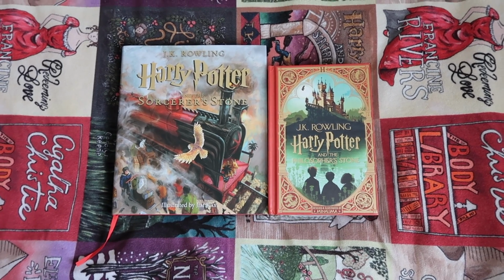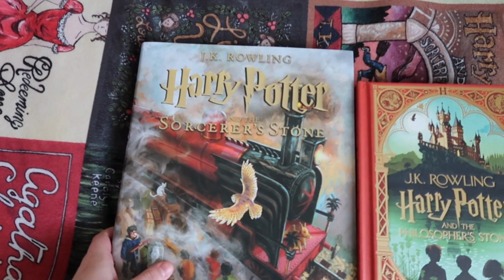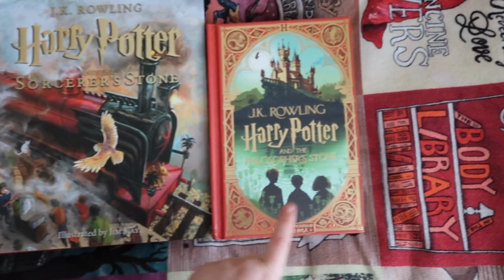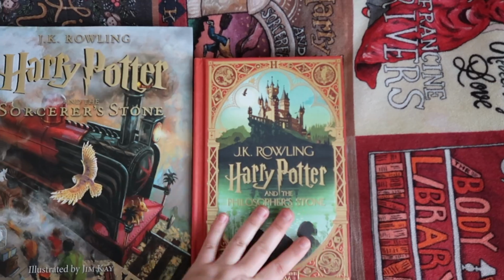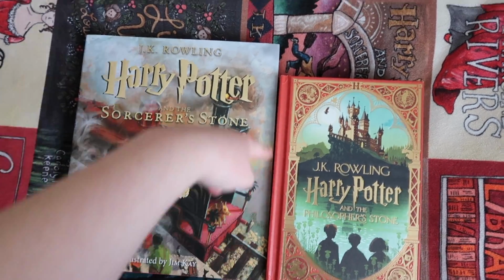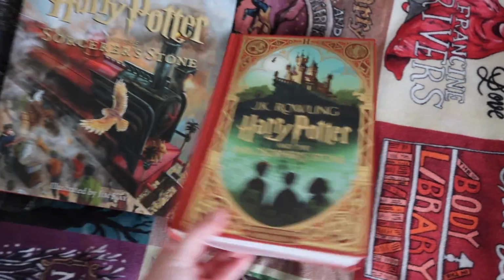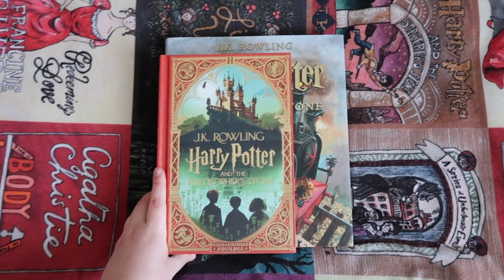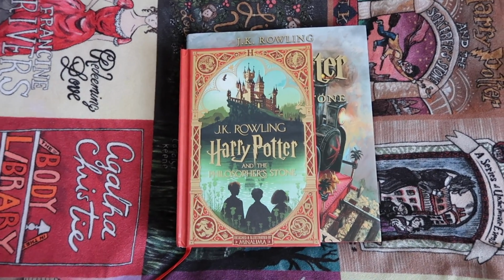Here is a size comparison. This is the Jim Kay illustrated edition of the Sorcerer's Stone. That is how big it is. Here is the Philosopher's Stone, as well as the Sorcerer's Stone edition. They're both the same size. The size isn't actually that much smaller in height. There's just a little chunk missing here. Where you're not getting the size is on the side because it's shaped more like a big chapter book, not like a square coffee table book.